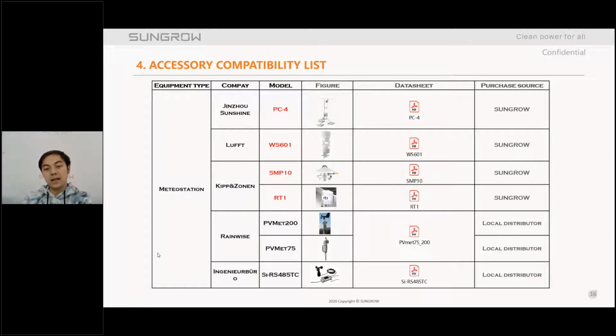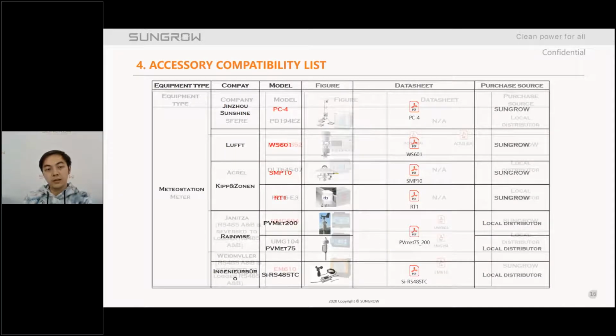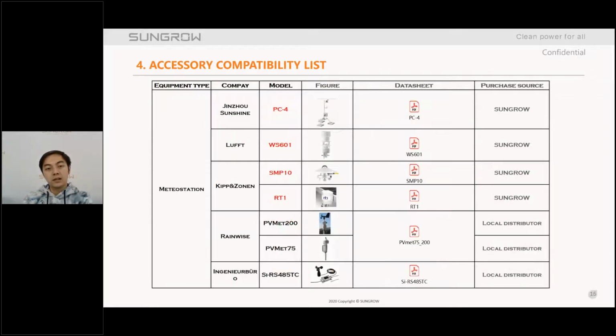We also consider introducing more metro stations, since metro stations are more and more required by our MENA customers. So if you have any ideas about the meter or the metro station, you can give us suggestions or advice, because we are now considering introducing more metro stations and meters. If it is very popular and we can collect your ideas, maybe we will have more choices for you for the metro station and meter.